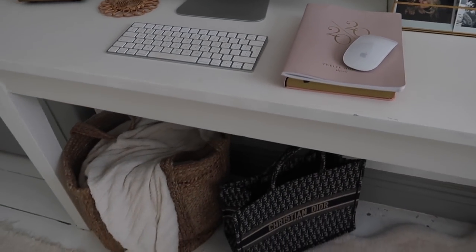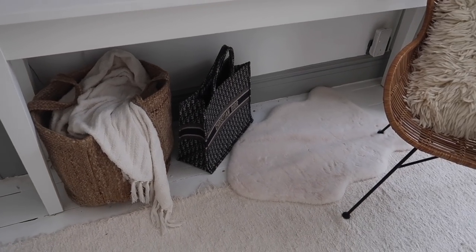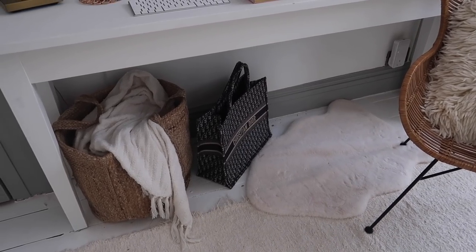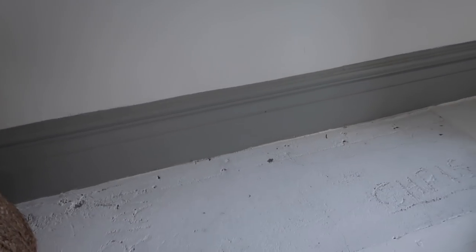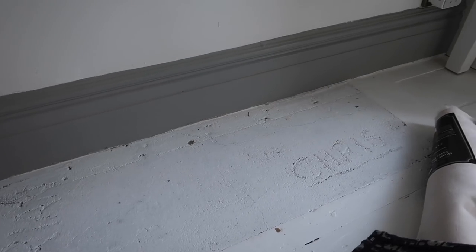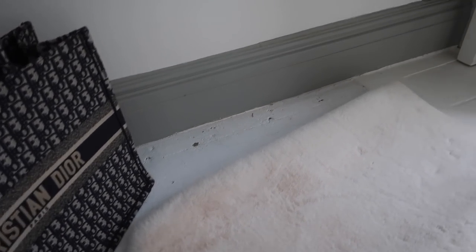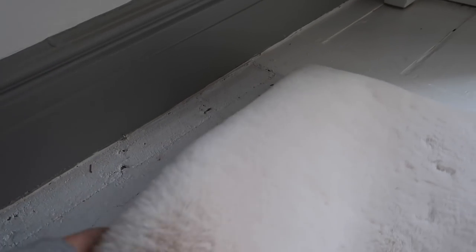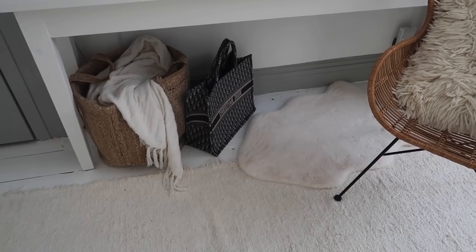And then underneath, as you guys will probably remember from this video, well, you will remember because you just watched the video, but I had a bit of an issue with this. Chris and Brian. Good old Chris and Brian. So, I had a bit of a difficulty with that because the paint wasn't really covering it, and I didn't really know what to do about the situation. Sorry, I'm just gonna put that rug out again. There we go.